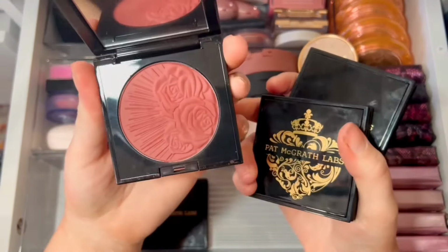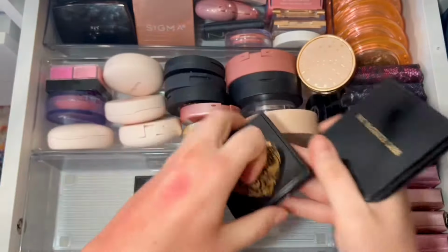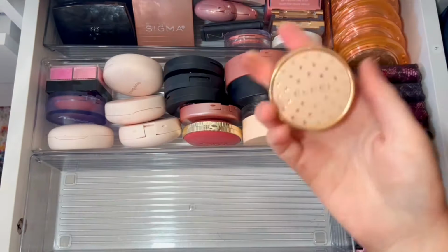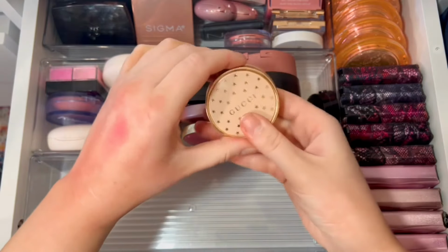Yes. This one, beautiful. This one was a holiday release. This one is in Nude Venus 2. This one I can declutter. And then this one is Flirtatious, and I adore it. We have my Gucci Beauty blush in the shade Rosy Beige. I love this shade. And the packaging is so cute.